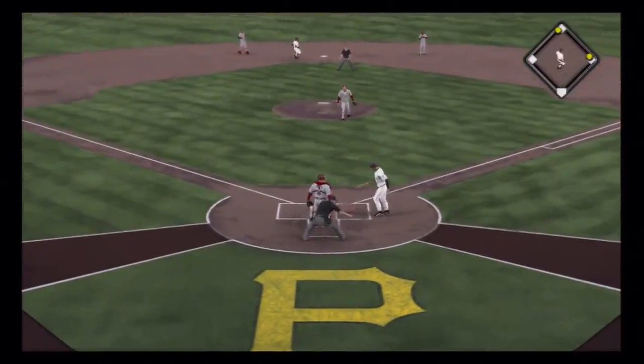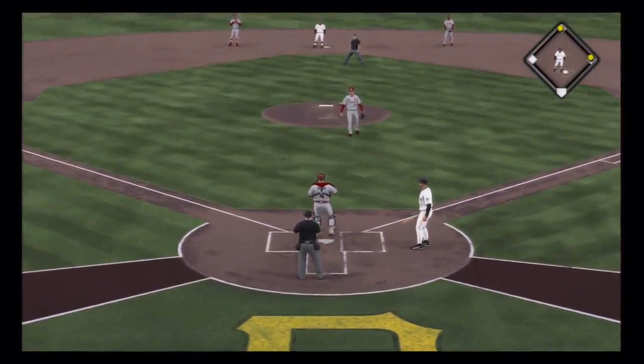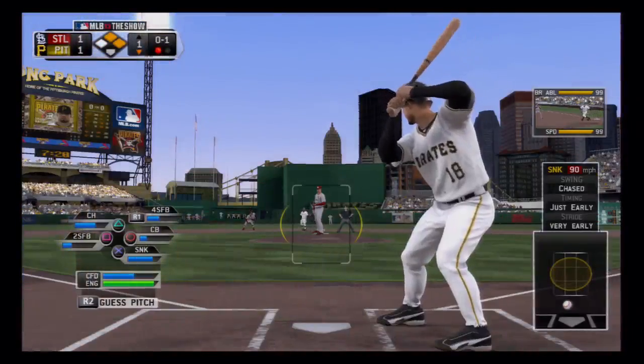Swing and a miss on the sinker, 0-1. And for as bad as he missed that pitch, you can bet we're going to see that again before this at-bat's over.